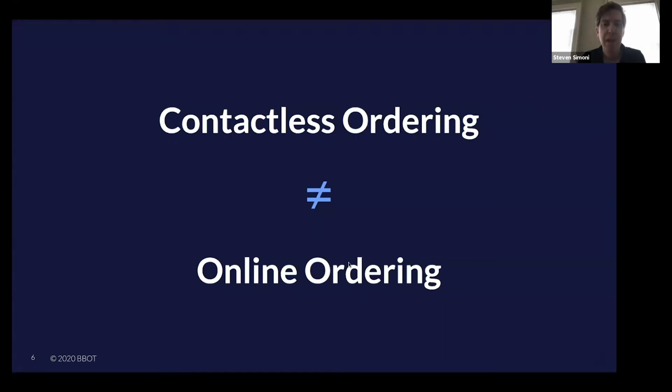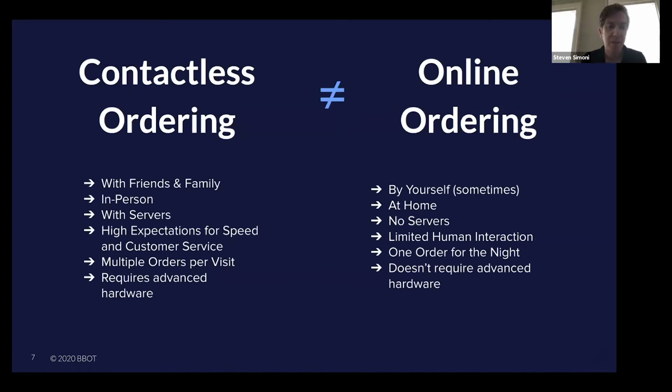So with that, contactless ordering does not equal online ordering. So what do I mean by this? For contactless ordering, you're the guest, you're with your friends or your family, and you're in person. You're actually in the venue that is providing the hospitality. There's typically servers around, and servers interact with this system as well as the guests. With contactless ordering, there's high expectations for speed and customer service, and there's typically multiple orders per visit. And lastly, it typically requires advanced hardware, as we'll see in a bit.